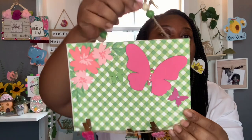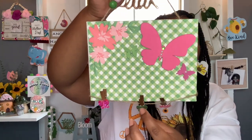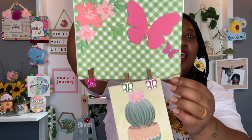So you can add some little pictures to this, or you can hang cards. So say for instance, this little card here that Tony just blessed me with, I can clip it on, or you can clip a photo, whatever you choose to, like that.